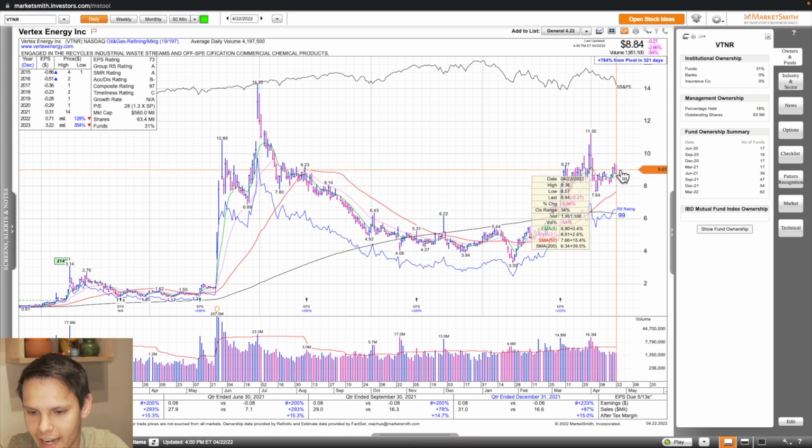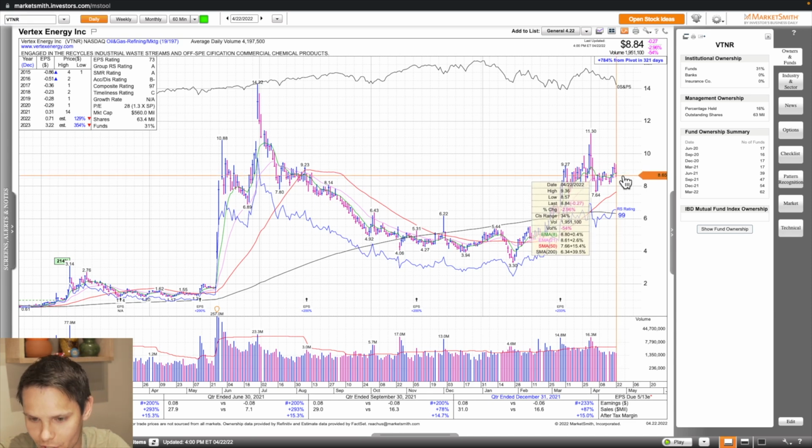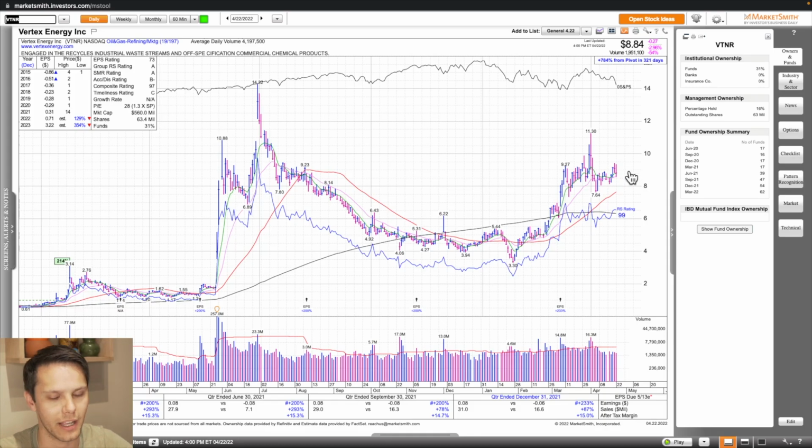But just breaking into $9 would be an area that I'm looking at here, and then managing risk with the stop under Friday's low and the 21 EMA there. So that's VTNR, the last long that we'll talk about.